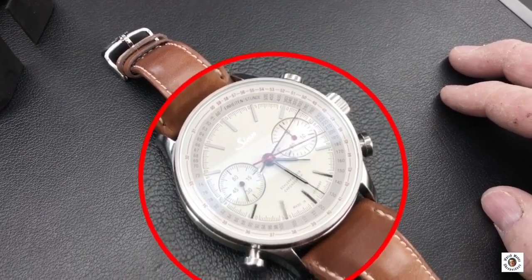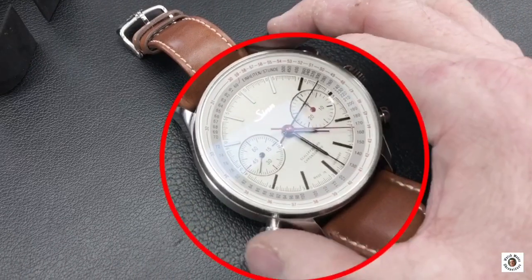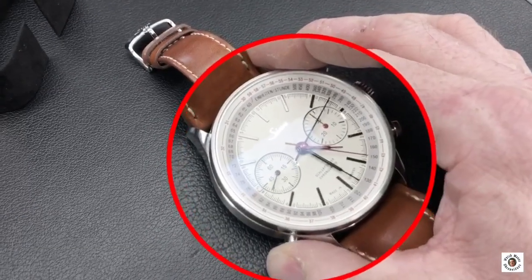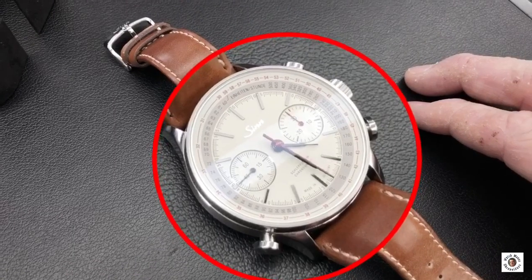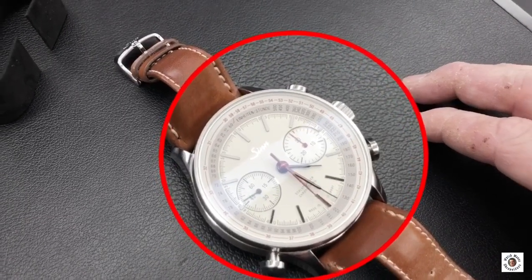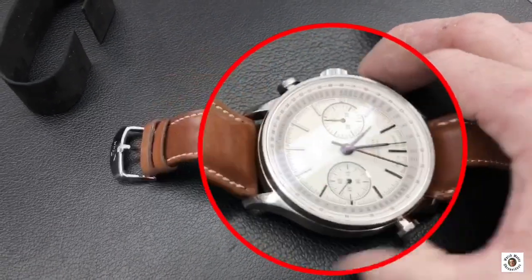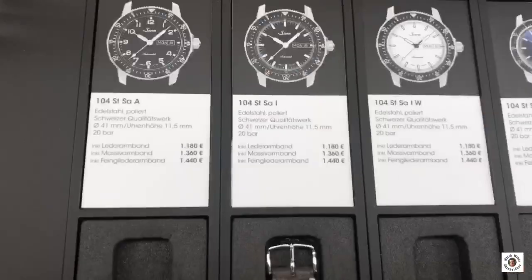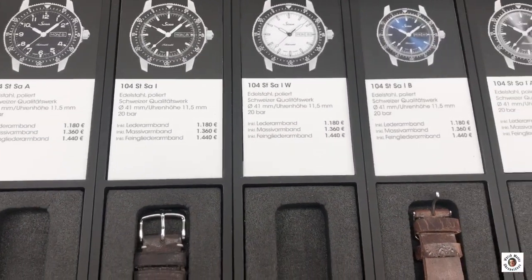A black hand stays on where you stopped, so it's the intermediate time stop. If you push it again, the black hand just moves under the red hand and the standard time measuring goes on. The red second hand is stopped as usual at the 2 o'clock position and reset at the 4 o'clock position. So split second hand, nice feature, really nice feature.